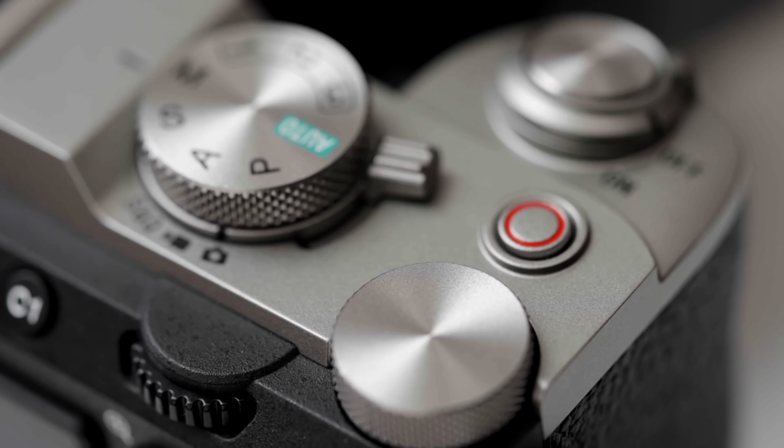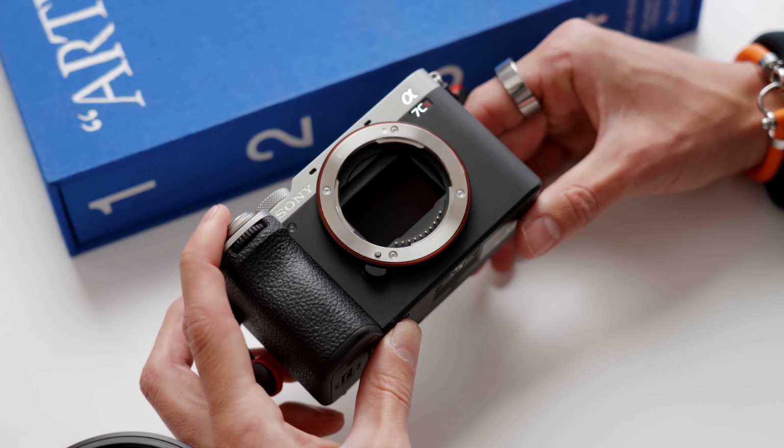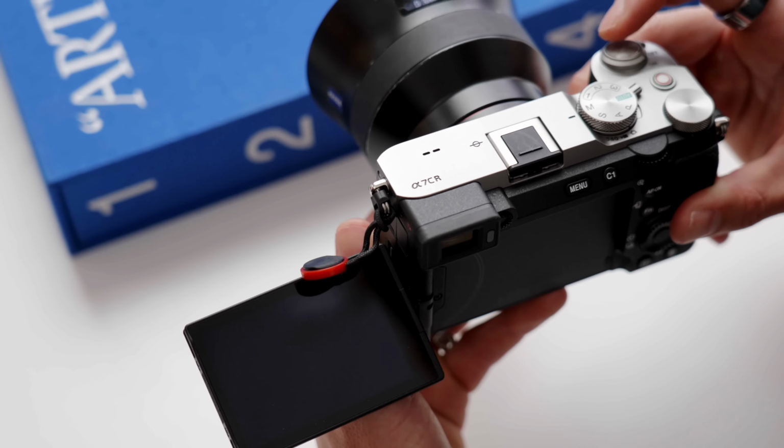And it actually has the same sensor as the Sony A7R5, which is actually this model. So 61 megapixel beast of a sensor. It's full frame, it works with all my Sony lenses, and I absolutely love the compactness. I can't say that enough.